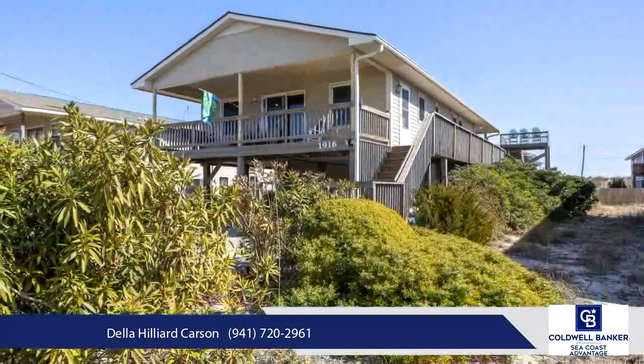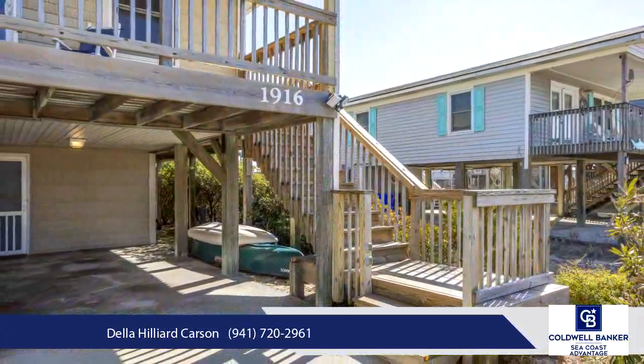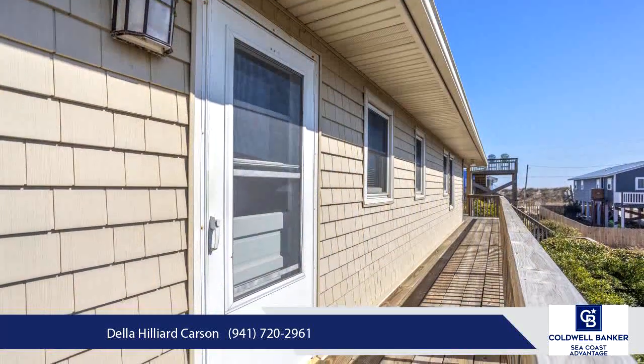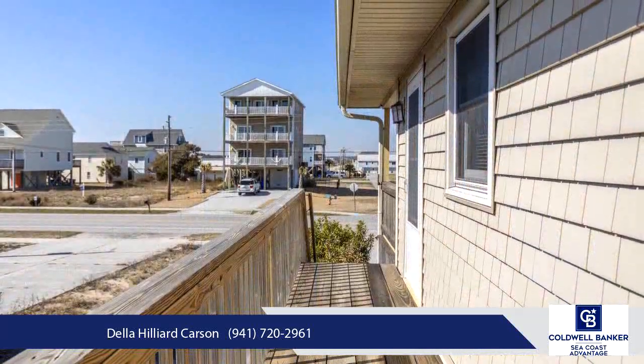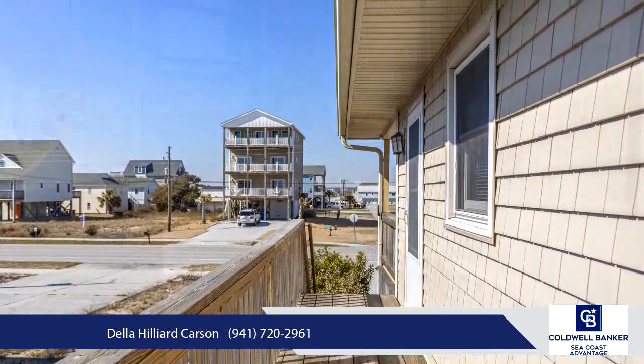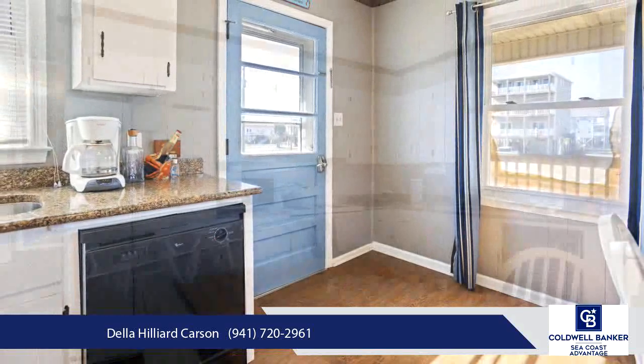With 1,000 square feet upstairs, it boasts three bedrooms and two full baths. The open floor plan in the kitchen and main living area provides many options for maximum use of the space. The 600 square feet basement area has a separate entrance and has two bedrooms and a full bath with window AC units in both bedrooms.